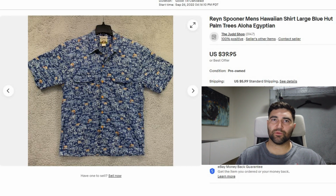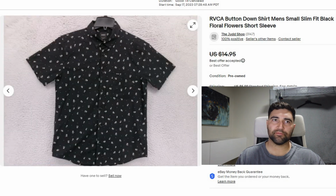Sale number 7 was a Rain Spooner Hawaiian shirt. It was a little bit different than most. It had these flat pockets on the front. Not many of them have those. But anyways, it took a year to sell and it only sold for a best offer of $25 plus shipping. So not the most desirable, but still happy to get the sale.